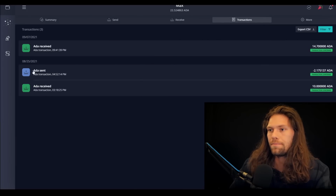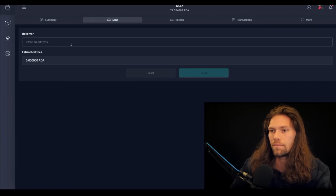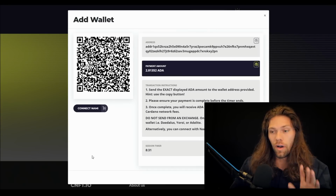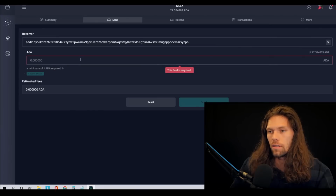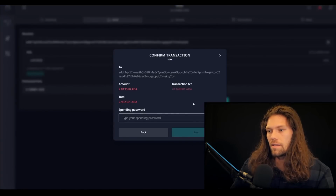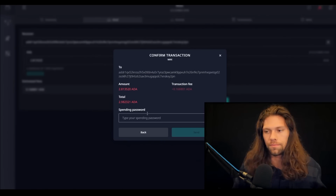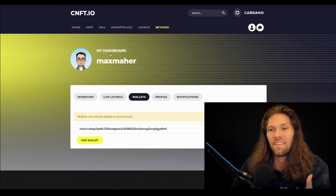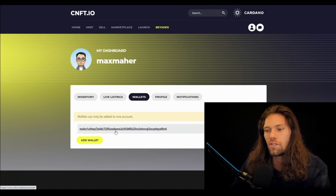go to our wallet, send, paste in the address, copy the payment amount because you want it to be exact. Go back to your wallet, paste that in. Everything looks good. There's going to be a small network fee, and click send. Type in your password and click send. All right, the transaction is successful. It took about 10 seconds, and we are now connected to the wallet.